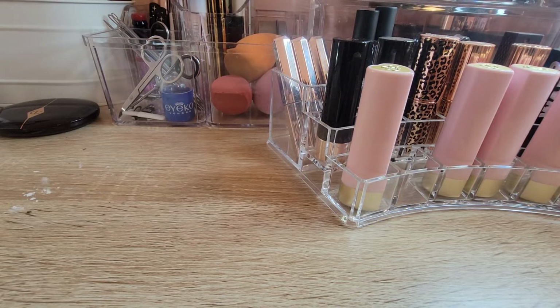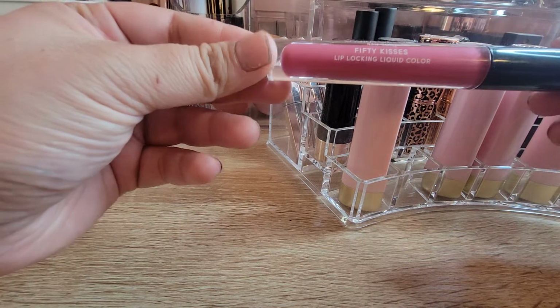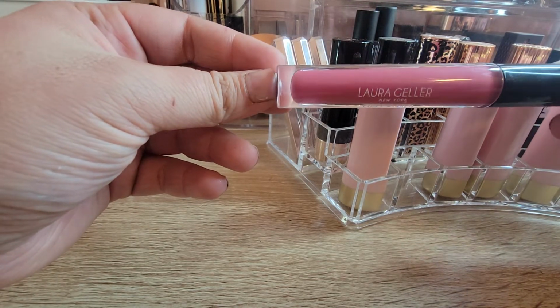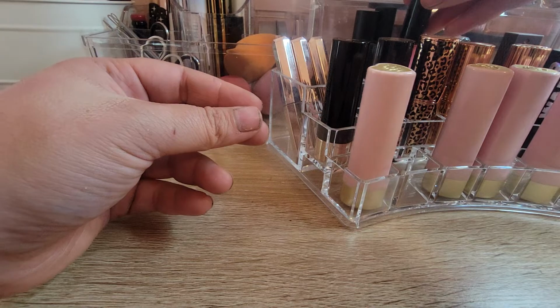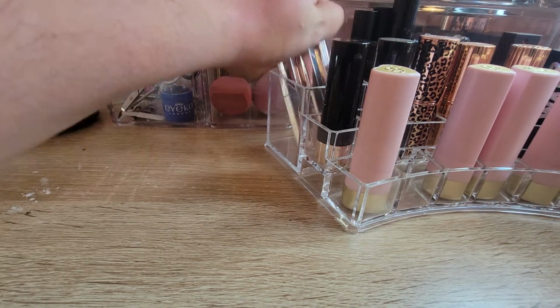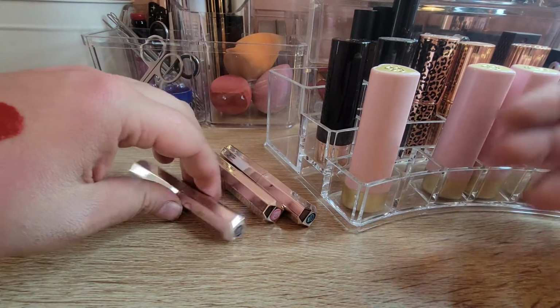Okay, we're back to this Laura Geller gloss. I mean, not gloss. Lip locking liquid color. I don't know. I think for the moment, I'll just hang on to it. Okay, I have these Fenty lipsticks. We'll go through them one by one.